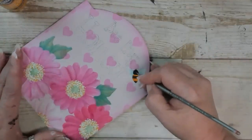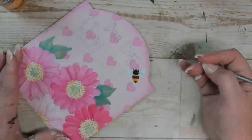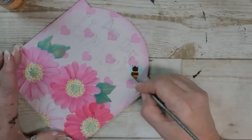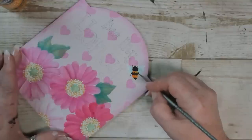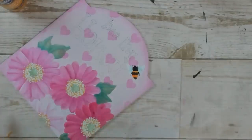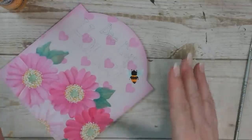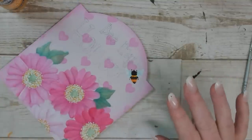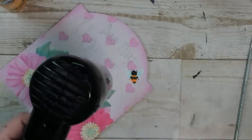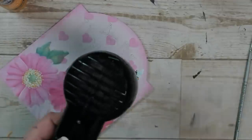So he's got two up here, so little dots just to form his legs, and the same on this side. So he's got feet. Little tiny dots. I just do it with a liner brush. It works just fine. If you have better control using a stylus, then by all means, go ahead and do that. So I'm going to dry this real quick. We're going to add a highlight to our little bee here once the paint is dry.